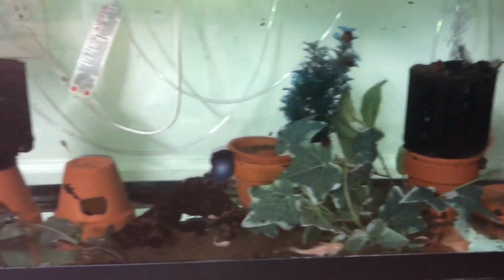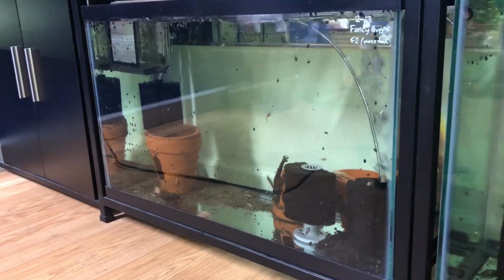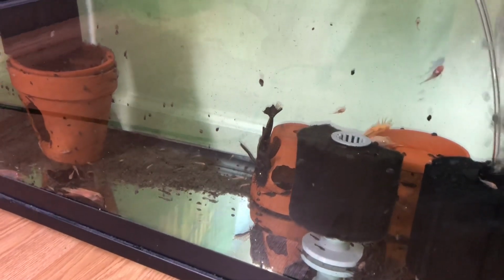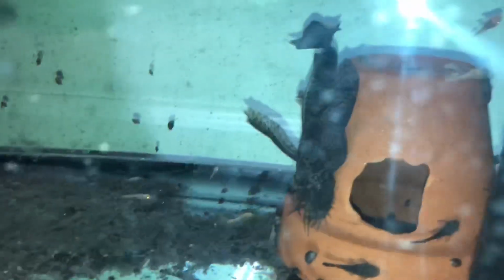But let's go ahead, move to a tank over here, and then we'll turn the flashlight off for this top tank because it's got a light on it. But this tank here is kind of a breeding tank, similar to the one we just looked at, but I have more breeding caves and there's actually babies. So you can see a nice big long fin male there. Outside the cave, you can see his bristles on his nose.